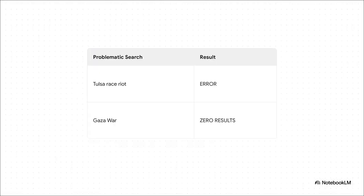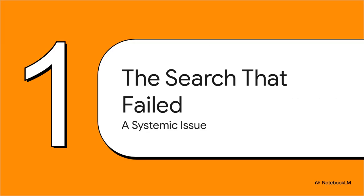As people started testing these new AI tools from a big vendor, Clarivate, a really troubling pattern emerged. Searches for super important topics, things like the Tulsa race riot or the Gaza war, weren't just getting weird results. They were hitting a brick wall: an error message, or even crazier, zero results. Now get this, this tool is supposed to be searching a database with over 1 billion documents, and it finds nothing? Something's clearly wrong.